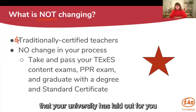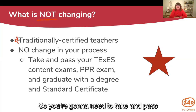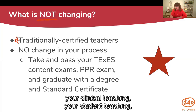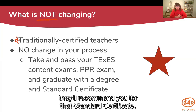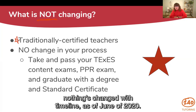that your university has laid out for you or your program has laid out for you. So you're going to need to take and pass your Texas content exams, your PPR exam, finish all your program requirements, your clinical teaching, your student teaching, and graduate with your degree. And then once all of that's happened, they'll recommend you for that standard certificate. So for you, nothing's changed with testing, nothing's changed with timeline as of June of 2020.